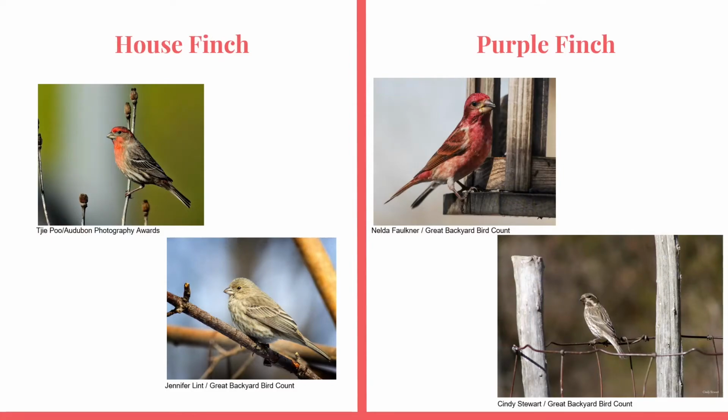Telling apart the house finch from the purple finch can be tricky, especially to the untrained eye. With that being said, once you learn these differences and notice them in the field, it will become more clear as to which finch is a house finch and which one is a purple finch. Now we will move on to a few more species that could be confused for house finches here in Indiana.